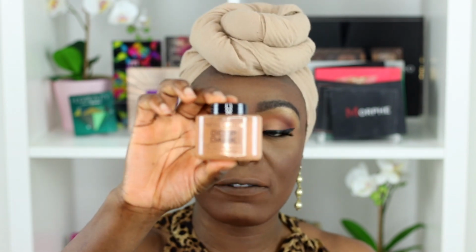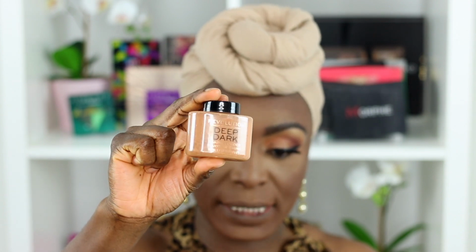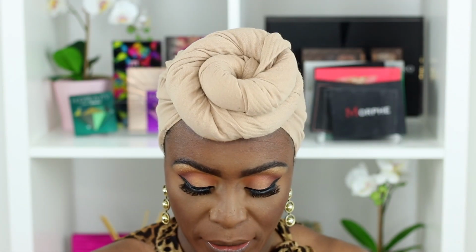I'm going to set the rest of my face using the Makeup Revolution loose powder in Deep Dark. The only thing about these is that they have a very, very small lid, so it's very difficult when you put product in there to get your brush in there. That's my only criticism about this.